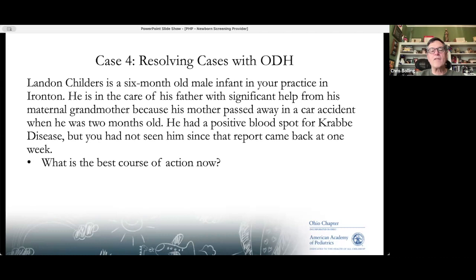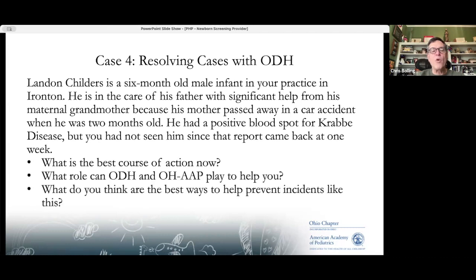So, 6-month-old, very serious diagnosis on this, but now kind of lost to follow up. So what's the best course of action at this point? And what role can ODH and Ohio AAP play? What are some ways to help prevent incidents like this? I'm going to turn it over to our panel, but I also would love to hear from our participants about strategies that you have used to avoid cases like this.